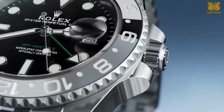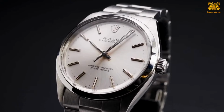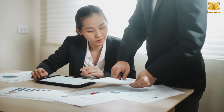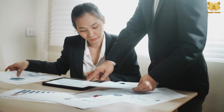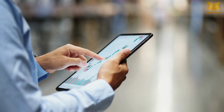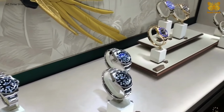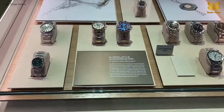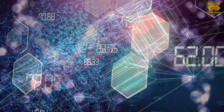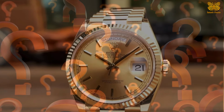For collectors, this adds another layer of complexity to an already intricate hobby. It's no longer just about appreciating the craftsmanship and history of these timepieces. It's about navigating a complex web of unwritten rules and potential consequences. This cat-and-mouse game between Rolex and its customers also highlights the evolving nature of the luxury market in the digital age. As technology advances, we may see even more sophisticated methods of tracking and authentication emerge. Could blockchain technology play a role in the future of watch verification? Might we see smart chips embedded in luxury timepieces, allowing for real-time tracking?